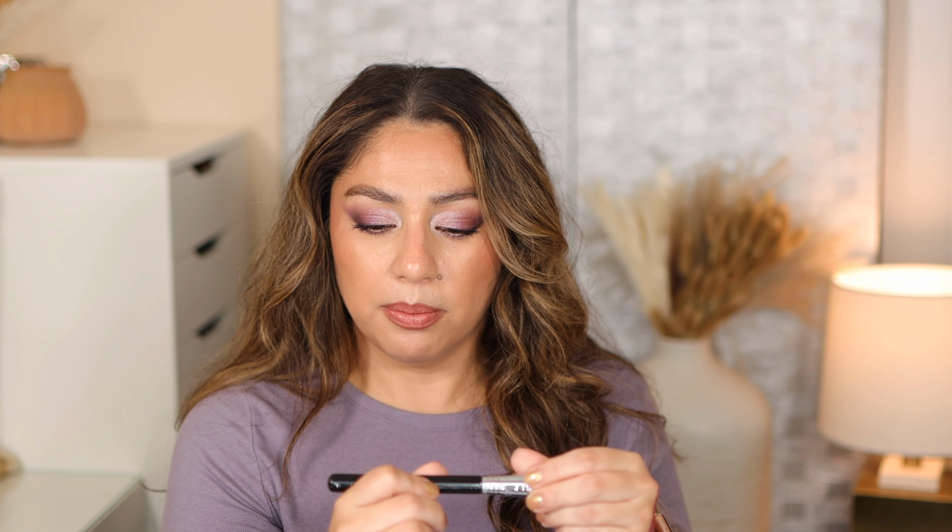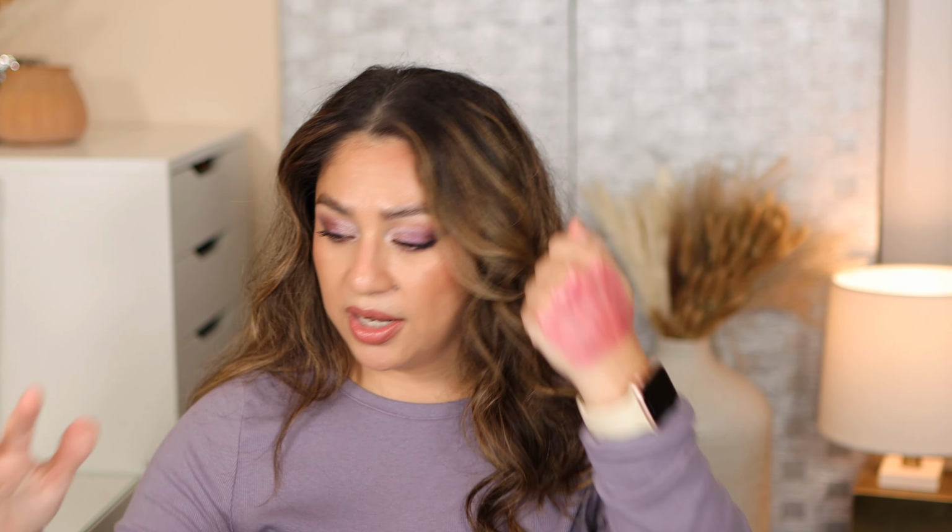I do apply it with a brush because I did try it with a sponge and I didn't like it as much as I did with a synthetic brush. And the brush that I usually use for my cream products is this one right here from Sigma, which is the F79. Absolutely beautiful. I mean, just stunning.